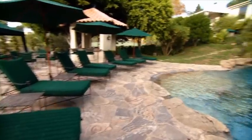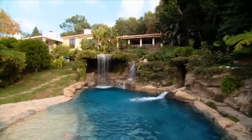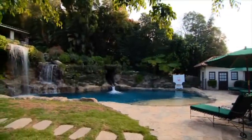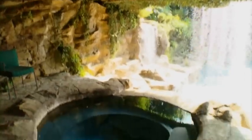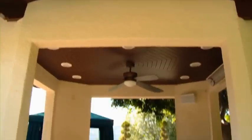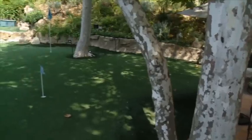What Mark Wahlberg wanted was an entertaining backyard where he could mix business and pleasure. So right here what we have is a $1 million pool. This is one of the most incredible pools in Beverly Hills. You got the water park, you got the beach, you got the grotto. What else do you need? He also built with this pool area a kitchen, several cabanas, and his own putting green.